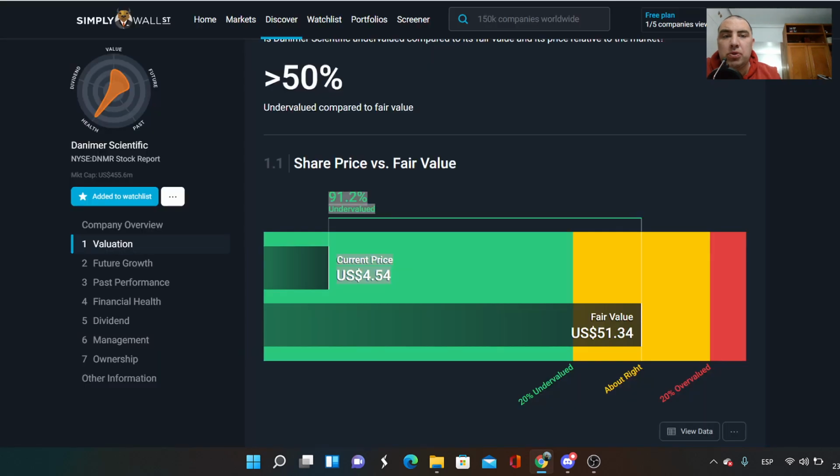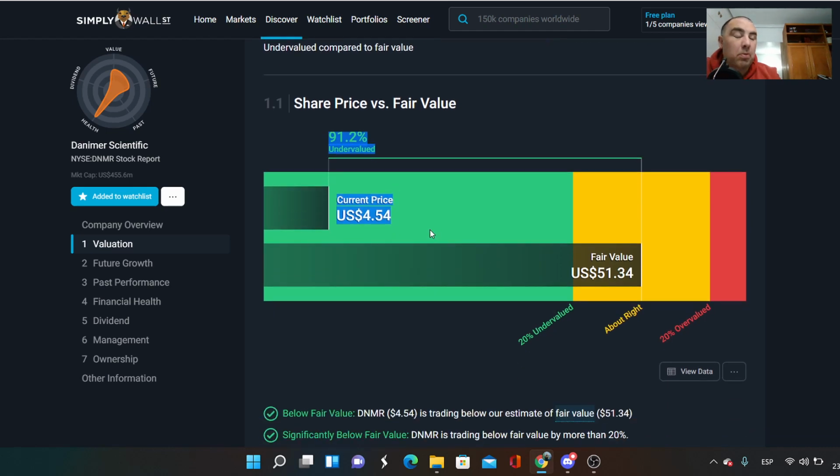If we go into Simply Wall Street, though, we can have a look at this price, and this is the fair value. I don't know how really accurate this is, though I believe that the company is undervalued to what it should be at the moment. I believe it should be at least $30 based on their numbers. They've given it a fair value of $51.34, okay, which is quite high. But at least that's actually 91.2% undervalued compared to what it should be at the current price. Okay, so that's just to give you a bit of an understanding of price.